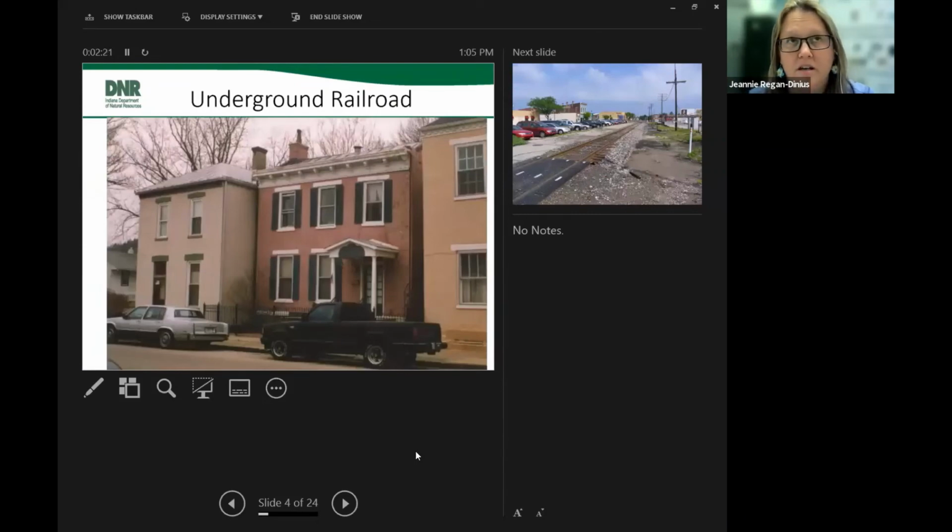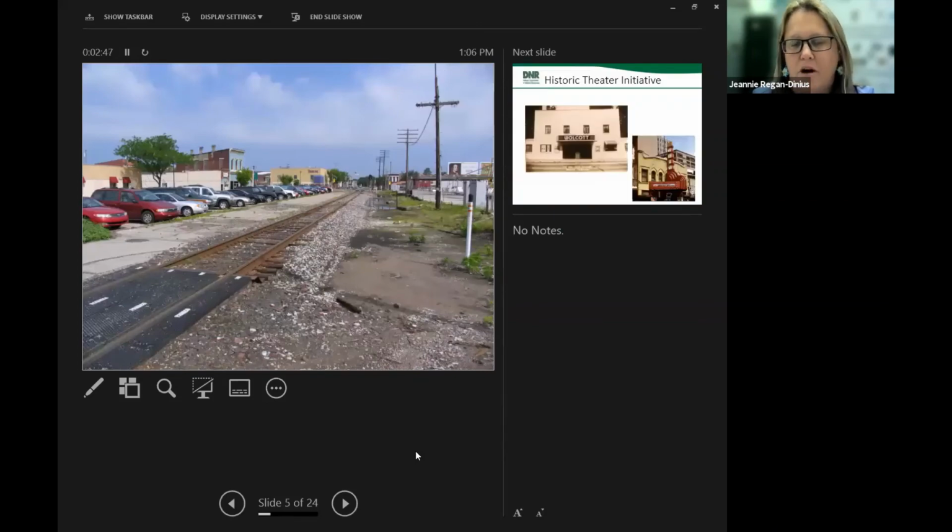Sometimes though, the topic is more contextual and more social history. Underground Railroad is one of the things that we work on. It's one of my program areas, and we're looking for every person, place, and event related to the Underground Railroad in Indiana. It helps us know about the history, but it's not just the buildings that are there. Like this center building, in Madison, great building, still there, the person's house, fantastic. This one is now a parking lot.